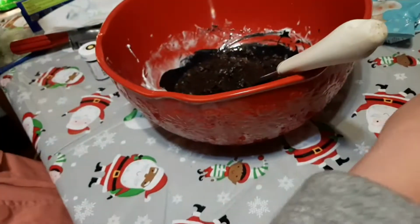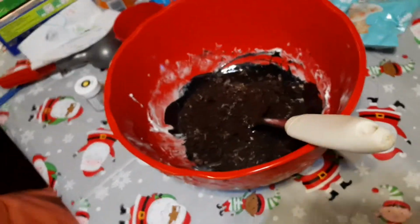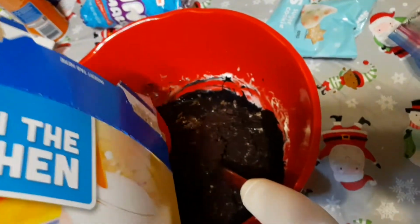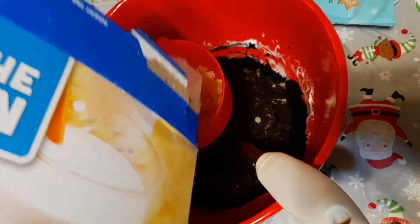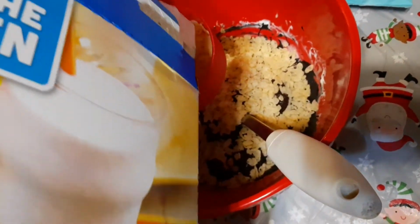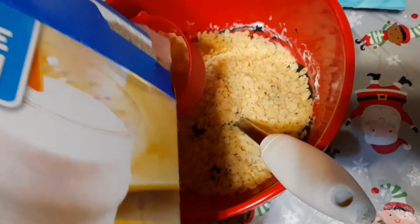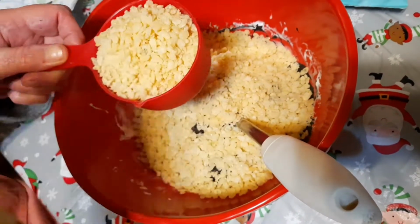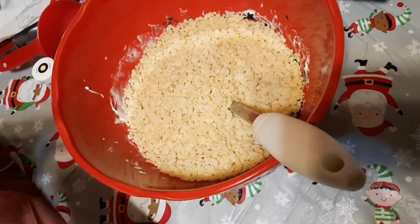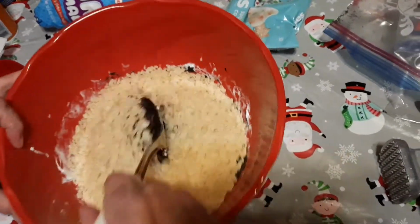Okay, good enough. Now we're going to take our Rice Krispie cereal. And we're going to do 4 cups of Rice Krispie cereal. 1, 2. Actually, I think I'm going to do 3 this time because I did a couple of extra Oreos. So I'm going to do 3 cups of Rice Krispie cereal. And now we're just going to mix.